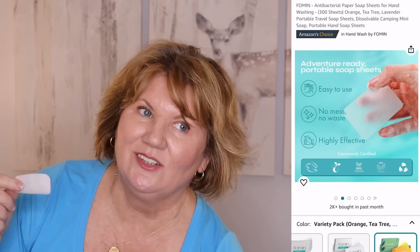I also recommend carrying some dry soap. You can get a pack of, I think, 6 of these on Amazon. What it is, it's just a very thin piece of soap. You just put the soap on the palm of your hand, run some water on, and then it's going to lather up. I learned this trick on my first trip to Greece many years ago.